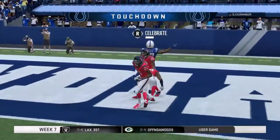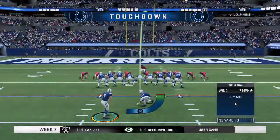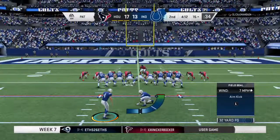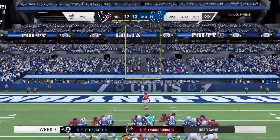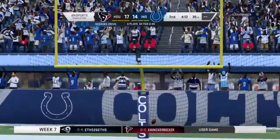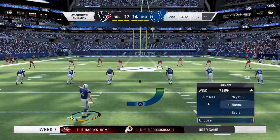Touchdown, Indianapolis. Devin Funchess, his second touchdown on the season, as they are now just an extra point away from making this a 3-point game. Vinatieri connecting on the extra point, and the lead's down to a field goal at 17-14.